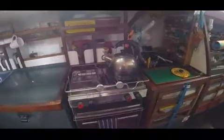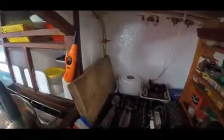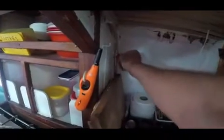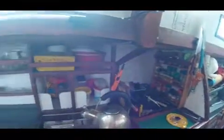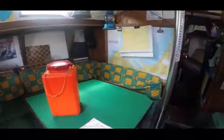So what I've done is I have put in an extra stopcock. Excuse the noise, I don't know if you can see it. There's the gas stopcock. Whenever I don't use it, it's off; when it's in line with the pipe, it's on, and when I finish using it, I put it off again. So it's just a double safety mechanism. And then of course all the gas bottles are outside in the aft lazarette or aft locker.